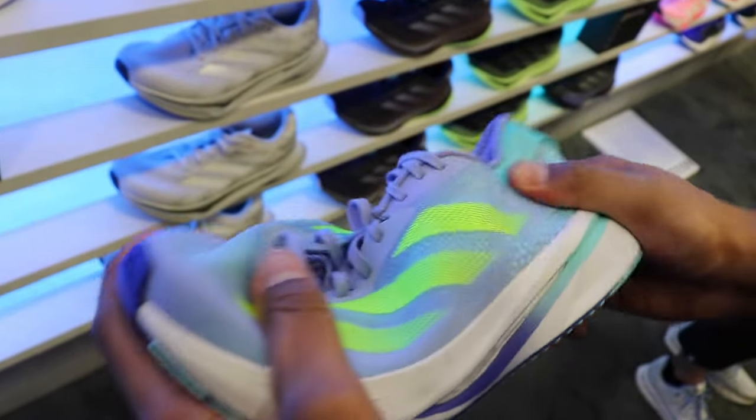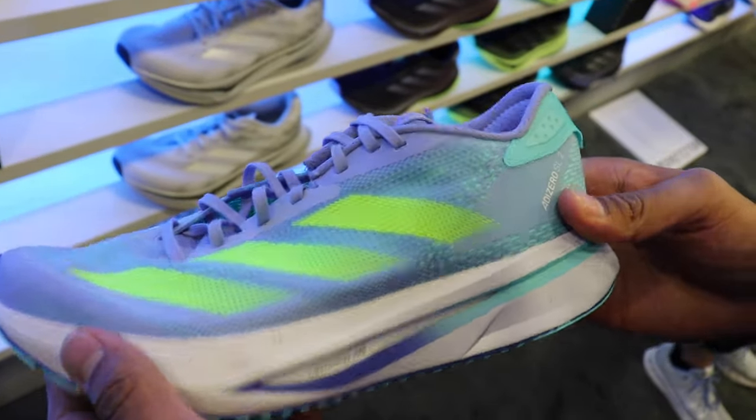What I also know is that this will be priced at $130, so only $10 more than the current version, which, for all that additional Light Strike Pro supercritical TPEE foam that we're gonna be getting in the 2, is a great deal.